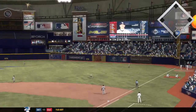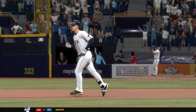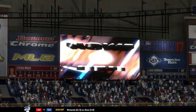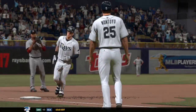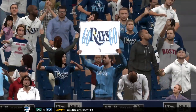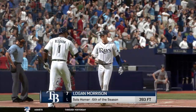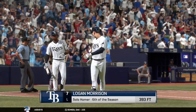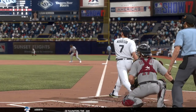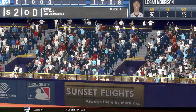Swing and a ball hit in the air to right field, and deep back is the right fielder, but he will look up and watch this one sail out of here. It's a solo home run for Logan Morrison. Sixth home run on the season for him as the Rays move in front now 2-0. Boy, that's a late mistake that could prove to be fatal. It's only a solo shot, but with the way their starter is throwing it, that could be enough to seal the deal.